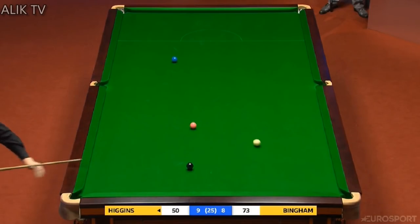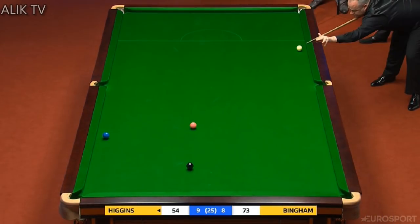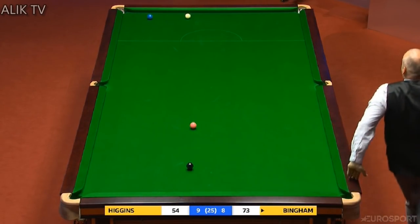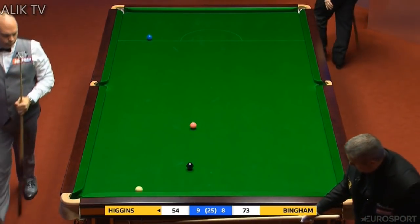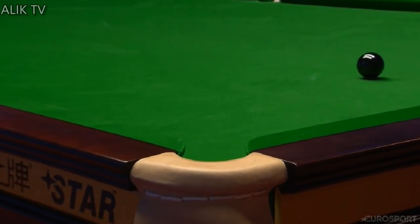Leave John too many of these type of chances, and he's got the cue ball close to it. Stuart was on the walk there, he thought that. Yeah, this time Stuart makes no mistake. In goes the pink.